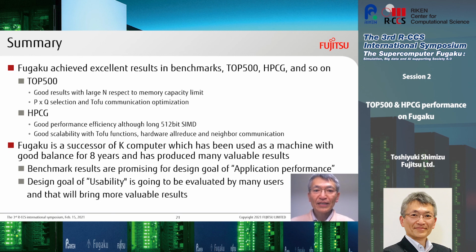K-computer was used as a machine with good balance for 8 years and produced many valuable results. Fugaku is a successor of the K-computer. Fugaku's benchmark results are promising for design goal of application performance. Fugaku's design goal of usability is going to be evaluated by many users, and that will bring more valuable results. So let's use Fugaku to prove it.